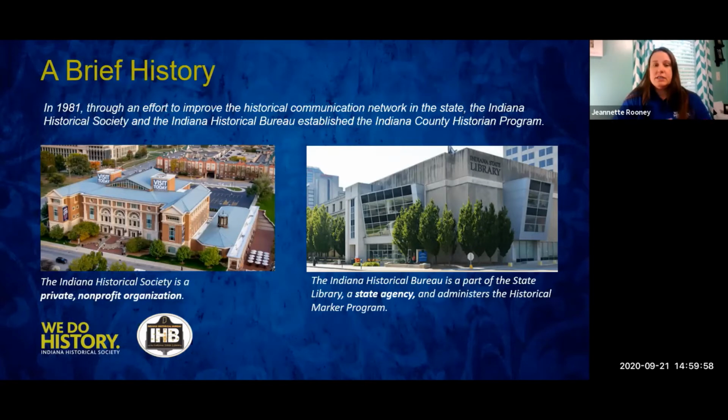Our locations are located sort of kitty corner from each other on Ohio Street in downtown Indianapolis near the canal. The staff of the Local History Services Department at the Indiana Historical Society, where I work, administers the program together with the staff of the Indiana Historical Bureau.